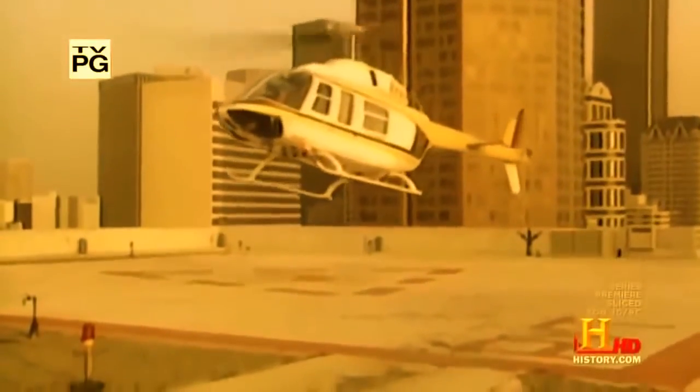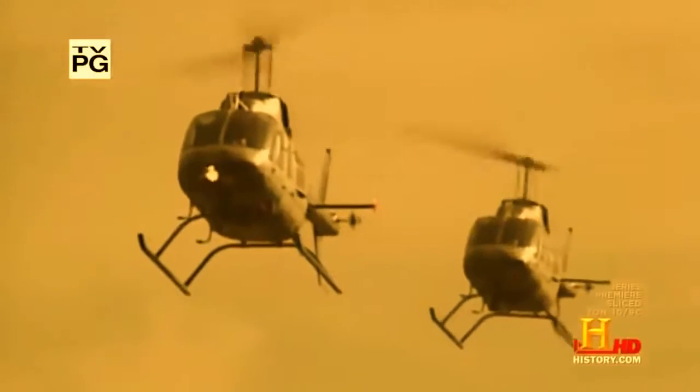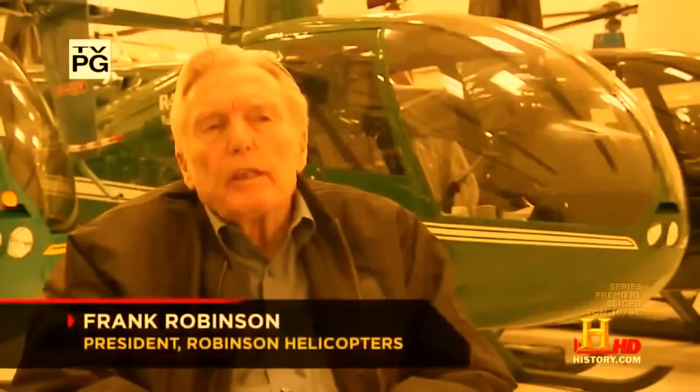This is the helicopter that dominated the civilian market for nearly 4 decades. It's called the Bell Jet Ranger. The Bell helicopter was the first helicopter that really was successful in the commercial market, and the ones that you see on TV, for instance, in old movies.